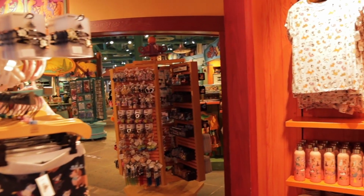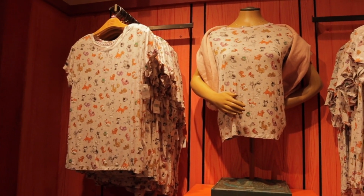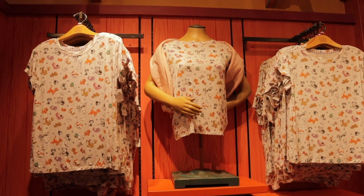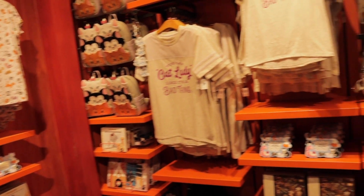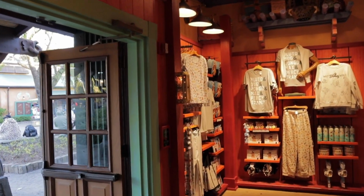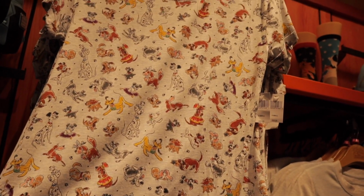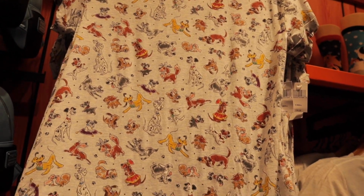Alright, so I decided what I'm gonna get. I'm gonna get something for Brennan because she deserves it. She always deserves it. But they have this relatively new collection based around pets, cats and dogs, the various Disney cats and dogs. So this area over here has all of the cats, and then right over here are all of the dogs. So I'm gonna get Brennan this shirt right here with all of these adorable Disney dogs on it. It's $37, a little bit pricey, but I think it's adorable.